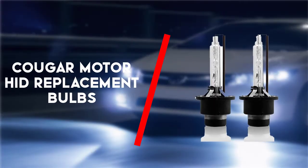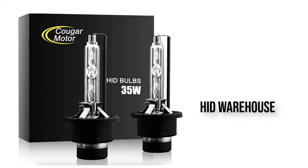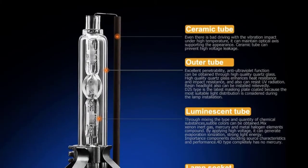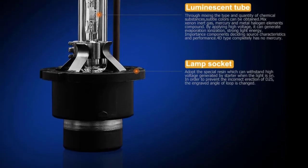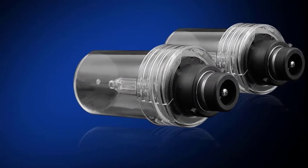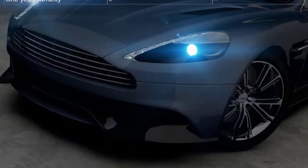Lastly, fifth up is the Cougar Motor HID replacement bulbs. Another affordable and popular option comes from Cougar Motor, with its HID bulbs available in various sizes and colors, although the company doesn't offer as much of a variety as Xenon Pro and HID Warehouse. Buyers can choose from 4300K, 5000K, 6000K, and 8000K color temperatures for 35-watt bulbs.